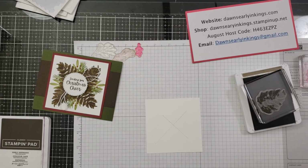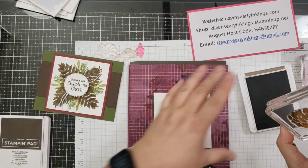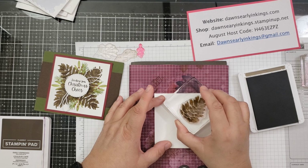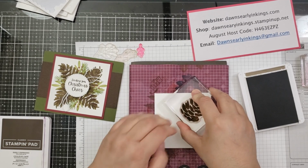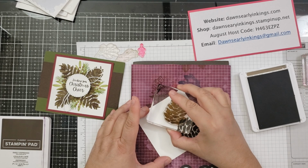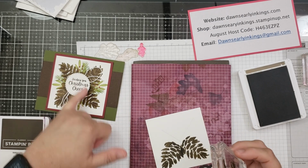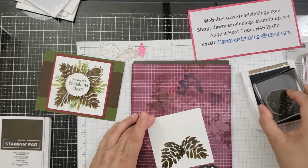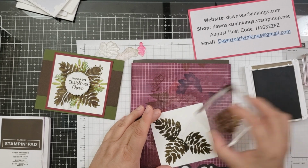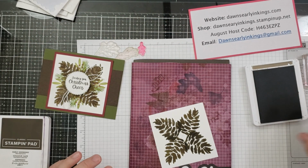Let me get my Stampin' Pierce mat out because these are photopolymer. That just gives it a little extra cushion. Okay, so I'm going to go about 1/2 inch, and I'm just guesstimating, up from the middle, maybe 1/4 inch, and I'm going to stamp. And I'm going to do that again over here. So I'm just basically turning, and you're going to have a lot of ink here, but again, you're not going to see it because of the center of the grading. I wasn't sure if I stamped that or not. Okay. All right, and we're going to do one more. All right. Let that dry for a second.